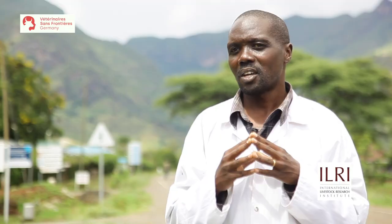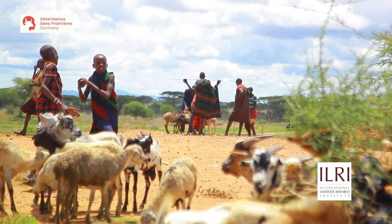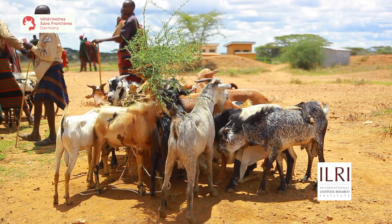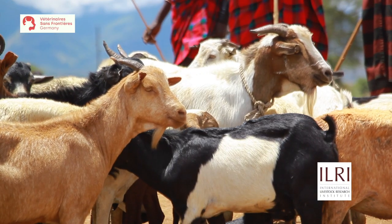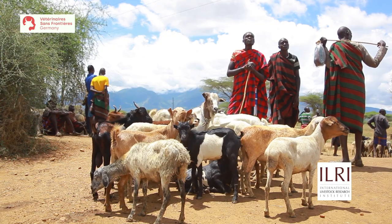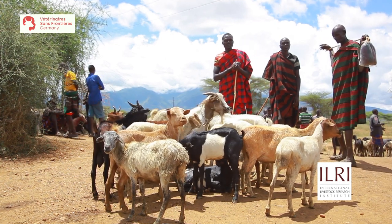If a goat is sick, you end up finding that the disease is easily spread. If one goat coughs, for example, or sneezes, or has a discharge from the nostrils and the eyes, it easily would get into contact with another goat in the same locality, and that's how PPR easily spreads.